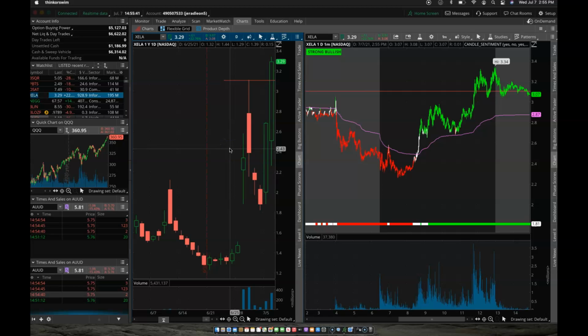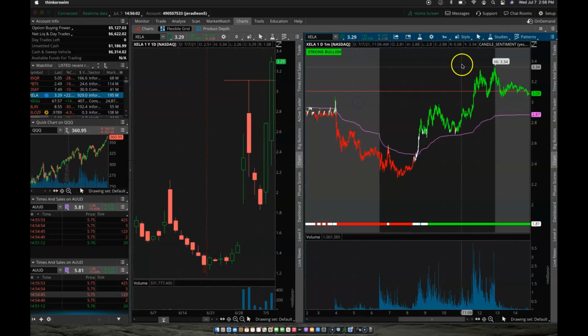Just one trade for me today. I'm just going to make this a quick little video. Nothing crazy. So it's just XELA. It's a low float. Got some positive news. It was like a first green day bounce pattern, which had a really nice day yesterday, and kind of just faded in the morning.